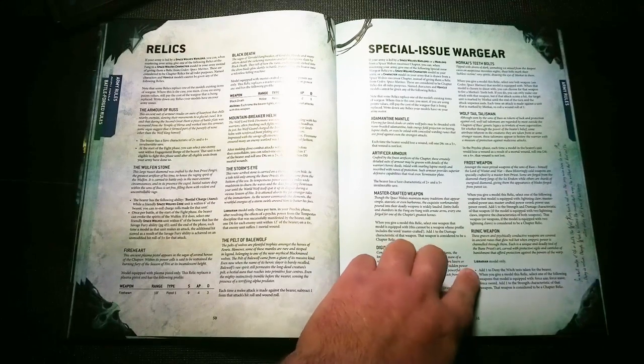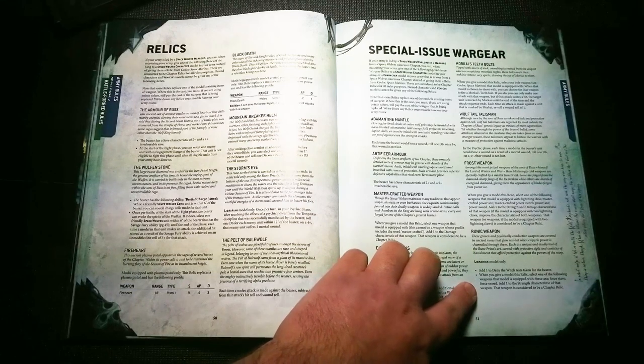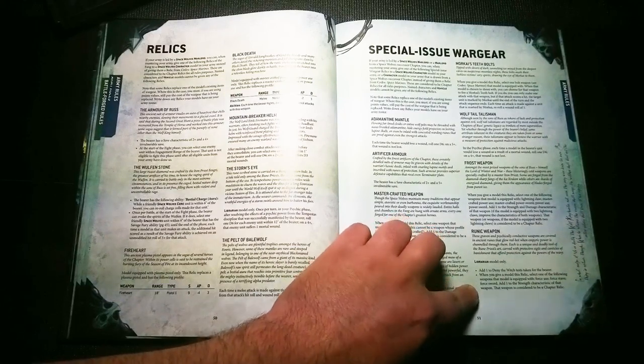Runic Weapon, this is just an upgrade for a Librarian. Add 1 to the Psychic tests for the bearer. When you give a model this relic, select one of the following weapons. And it's basically a force axe, force stave, force sword. And add 1 to the strength characteristic of that weapon.